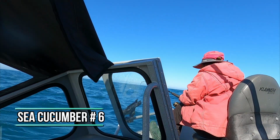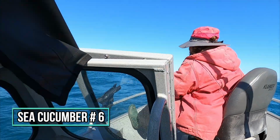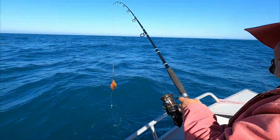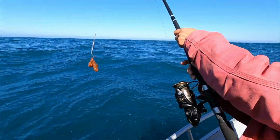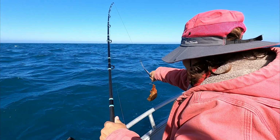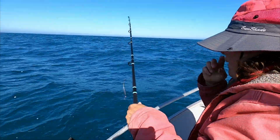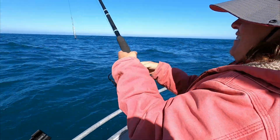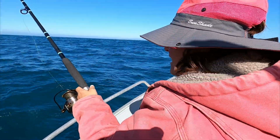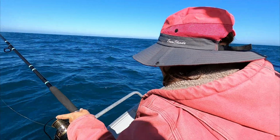Cucumber. You got another sea cucumber. Number 6. Sea cucumber. That's a good montage for her, right? Sea cucumber, sea cucumber, sea cucumber. She's mastered the release technique of the sea cucumber though. I like it when I barely hook into them, because sometimes it's really hard to get them off.